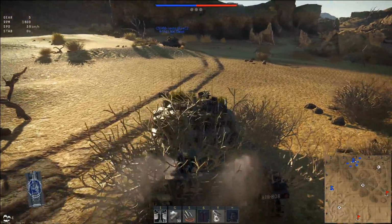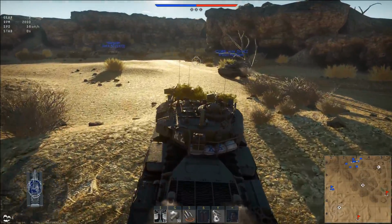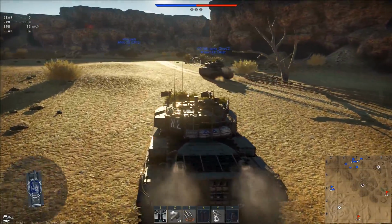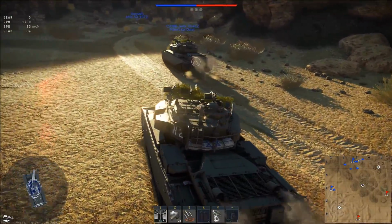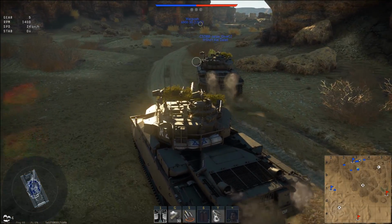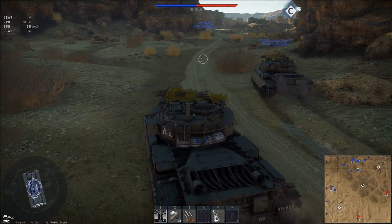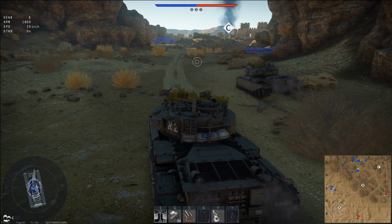So we've talked about the mobility, we've talked about the armor, now let's talk about the gun. It's a 105mm L7 gun, and it fires APFSDS shells. You also have HEAT-FS as a capability, and HESH. And then there's smoke. I do recommend taking smoke shells, even though you've not seen me use them.